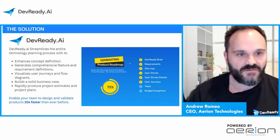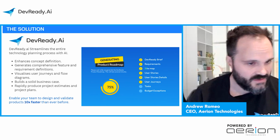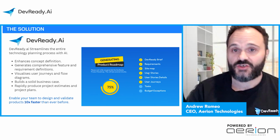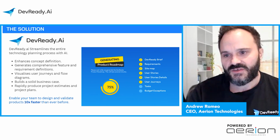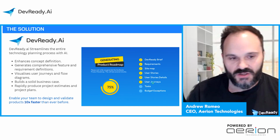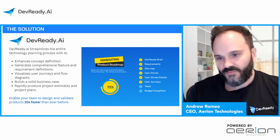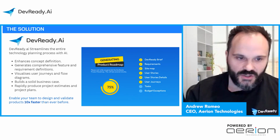The next phase of DevReady is really DevReady Alpha. How do we maybe tap into a bit of a sitemap on what our solution could look like? User stories are effectively features, functions, requirements. They enable us to have a conversation with stakeholders in a clear, succinct way as to what we're going to deliver in this product. User journey is how my user gets from the sign-up page to actually using the particular solution. So we journey that out with you.